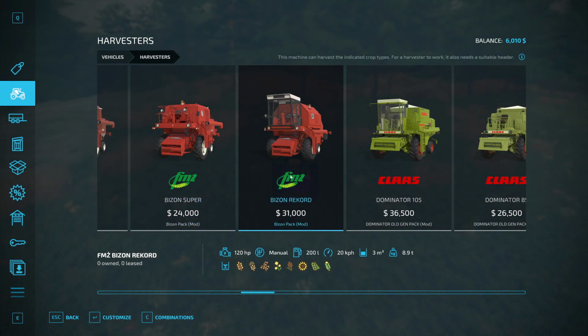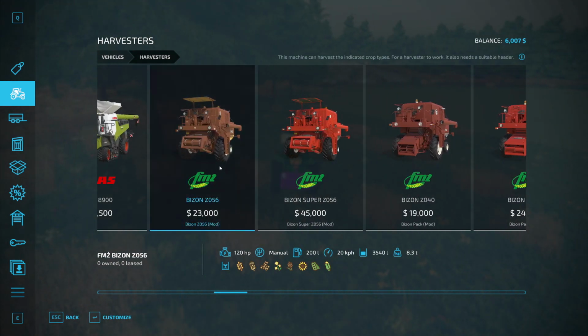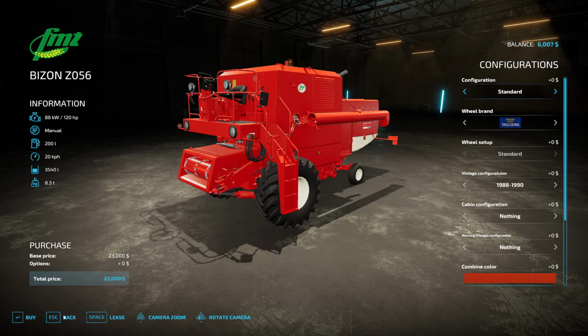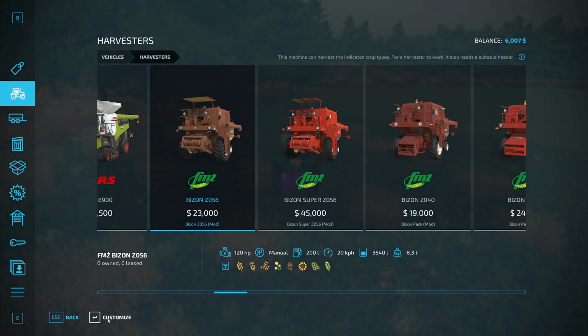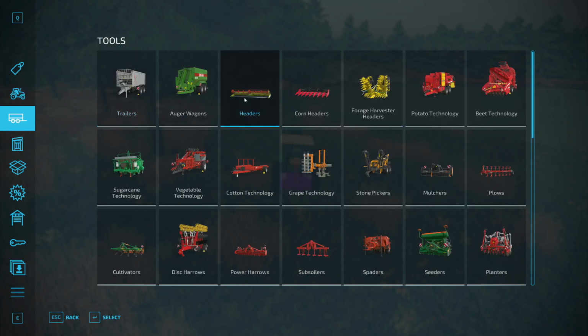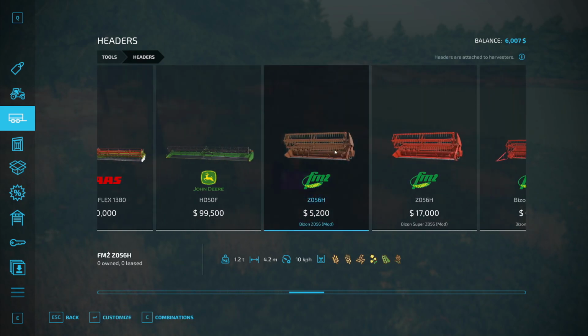There's also the FMZ that we had a look at before. Or potentially the Bison Z056. It's only 23,000. I can change the colour. I can't go to the header, but I think the header's about 6,000. Around here somewhere. There we go, 056 header. It's 5,200. And it's 4.2 metres.